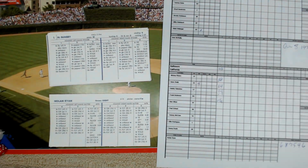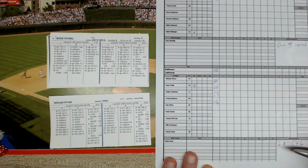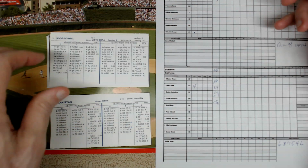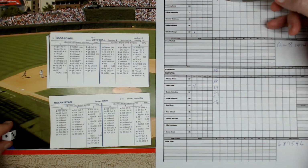Let's play ball. Now, Nolan Ryan in this game went 6 innings, gave up 8 hits, 7 runs, 5 earned, 4 walks, and 6 strikeouts. Let's see how he does. We're starting this game in the top of the second inning. It was a walk in the first, a double play, and then a strikeout. Now it's Boog Powell, and he's leading off, and let's do it.